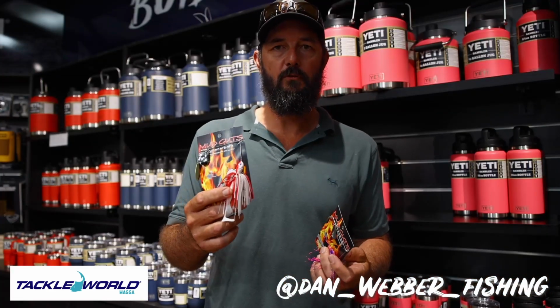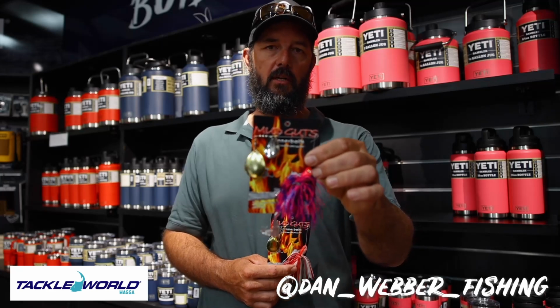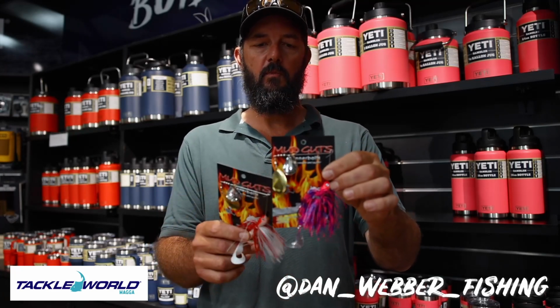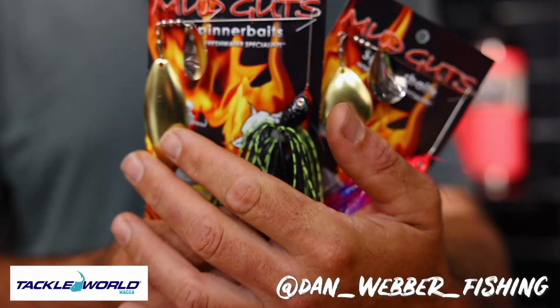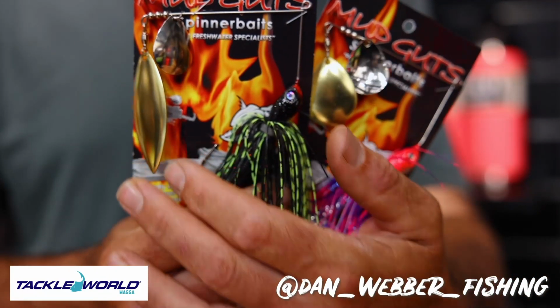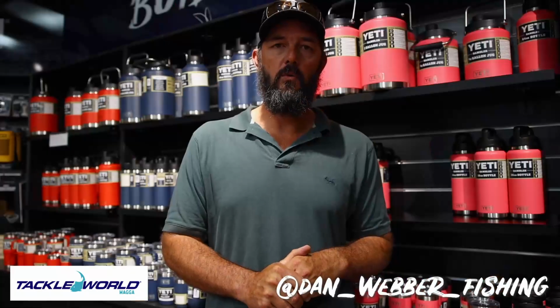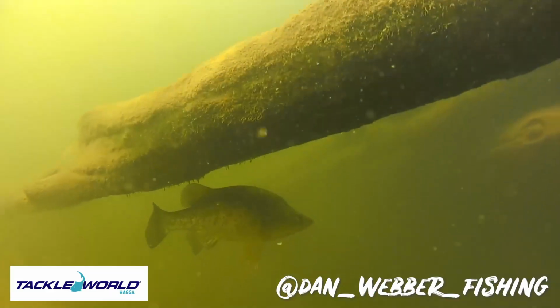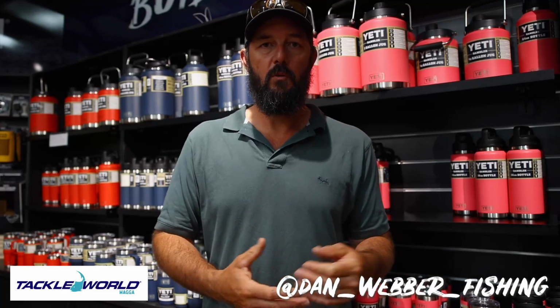White's probably one of my favourites. If you want something a little bit brighter in that dirty water, something like that's a colour 51. Willow blades or Colorado blades. The willow blades will help you get down a little bit deeper, depending on what the fish are doing. The fish will sometimes sit quite high in the water column when it is really dirty, because obviously the water clears from the top down. So keep an open mind when you're out there on the rivers.